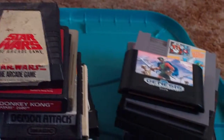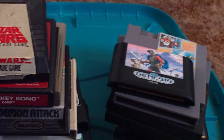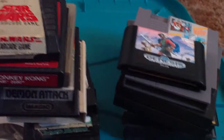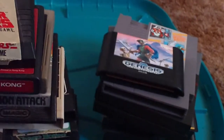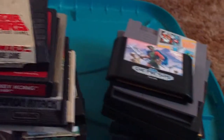If I see that somebody's interested in something, I say, hey, I got a bunch of these games, and anything I'm willing to trade, I'm willing to sell. So it doesn't have to be just the trade. I'm looking for TurboGrafx 16, 7800, Dreamcast, and PC Engine items. That's what I'm looking for. So, I'll be making a trades list, and I'll be getting back to you guys.